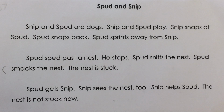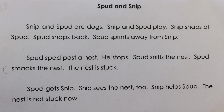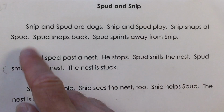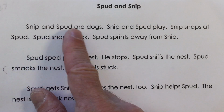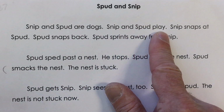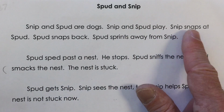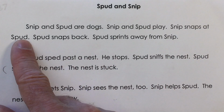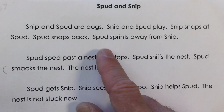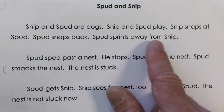So just listen to the story and look at the words that I touch as I read. The story's title is Spud and Snip. Snip and Spud are dogs. Snip and Spud play. Snip snaps at Spud. Spud snaps back. Spud sprints away from Snip.